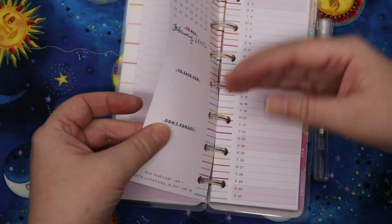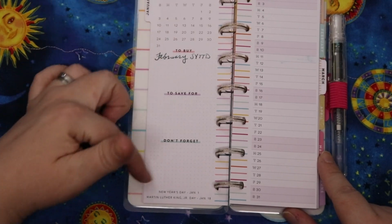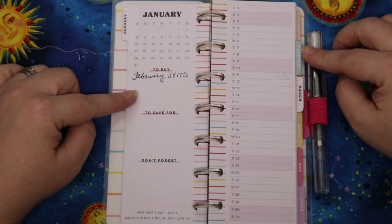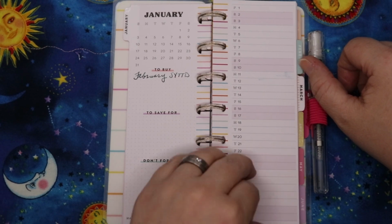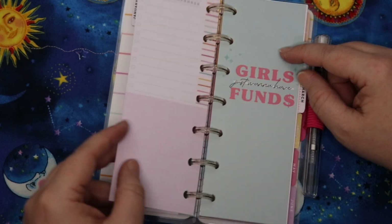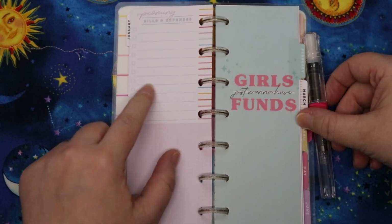So in January, just so you can see kind of how this is set up, there's a little overview spread. On this side, you have a monthly calendar, a section for to buy, to save for, and don't forget. And then there's a 1 through 31. And then after that, you have a week on 2 pages that takes you all the way through the month. And that's basically it. And then on the very last page, you have that upcoming bills and expenses section.